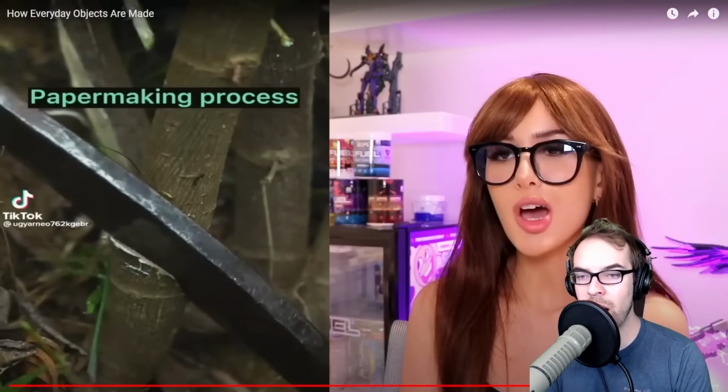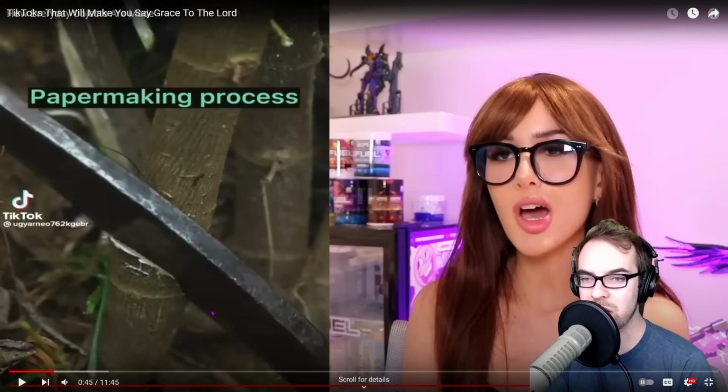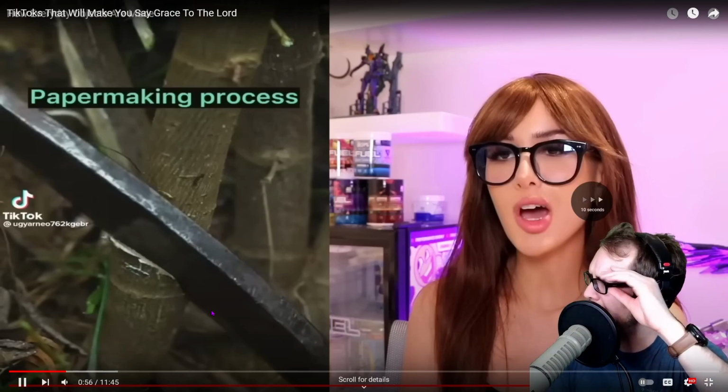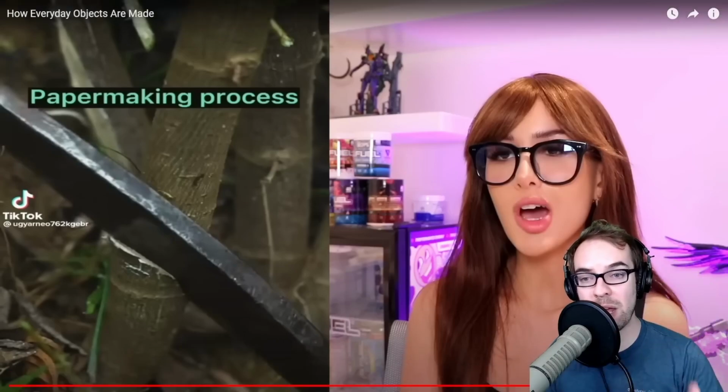But this comes from an account with 62K for paper production. This looks like bamboo. And we're actually seeing the paper making process step by step. I guess step one, get yourself a dang sword, you know. But no, let's see where this goes.